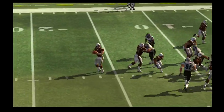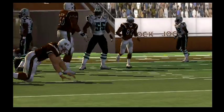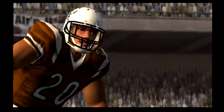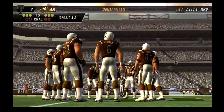The last red zone trip resulted in a touchdown. Goes to the end zone. He's lucky he got that one off, John. The defense brought everyone on the blitz. They just went after the quarterback, whose quick release allowed him to escape the sack.